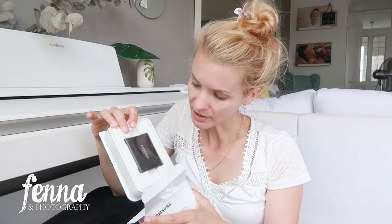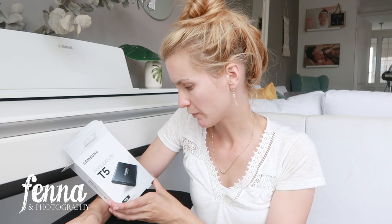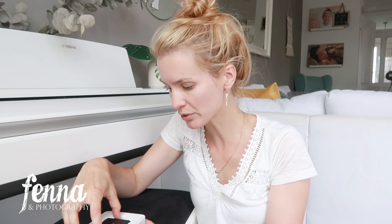So this is what's inside. Ooh, it's tiny. It's a lot smaller than my normal hard drive, which I guess makes sense because nothing needs to move, so there's no space for that. This is what it's called, a portable SSD T5 from Samsung. There was another brand that was almost the same price. I think it was around 170, 180 euros. It's only 1 terabyte, because if you go for 2 terabytes, it's way more expensive, like 350 euros, something like that.